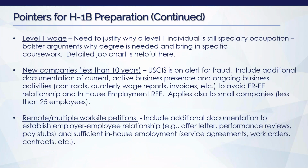And then the last page is just a few other pointers for avoiding other types of RFEs. Level 1 wage is receiving a lot of increased scrutiny. So you just need to really tie in the degree with the position and argue why the position really requires that specific specialty type of degree. I would definitely put in specific coursework and consider a detailed job chart.